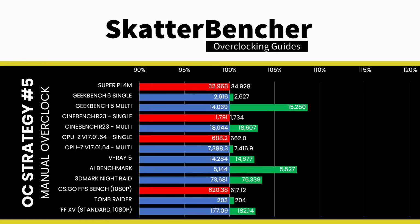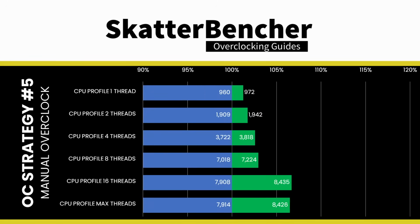As expected, we see a performance deficit against stock performance in single-threaded applications, as manual overclocking loses the benefit of the Precision Boost 1T frequency. In multi-threaded applications, however, we see a nice performance uplift of up to plus 8.63% in Geekbench 6 Multi.